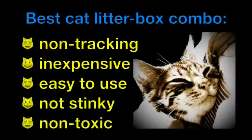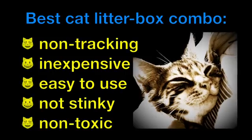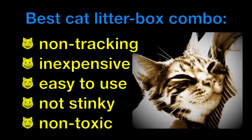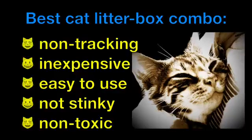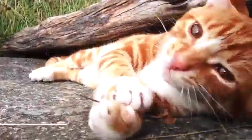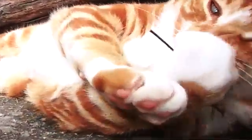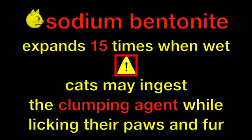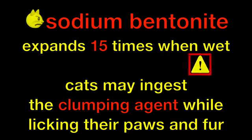For me, cat litter has never been non-tracking, inexpensive, easy to use, not stinky, and non-toxic, all at the same time. They all had their shortcomings. My cats should not have to deal with any extra questionable ingredients. I've read that clumping agents like sodium bentonite can do a number on cats' lungs and digestive tract.